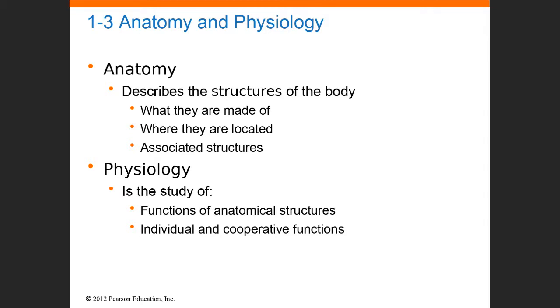When we talk about physiology, it's how does that joint function? How does the heart function? We know that there's a structure to it, but what makes the muscle contract? What makes the heart pump? That's physiology. So structure, function, or like the title of the book, form and function. Anatomy is more structure and form. Physiology is more function.